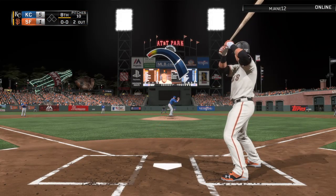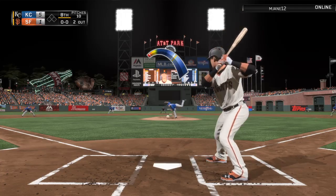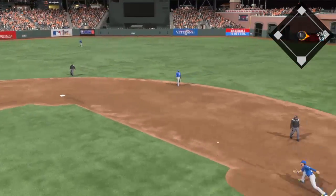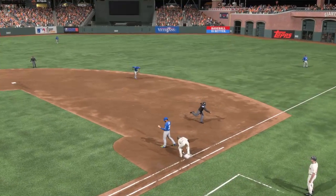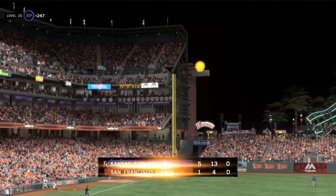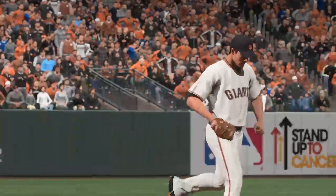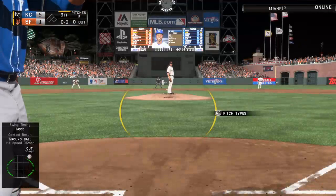The second baseman. He's set. Here it comes. Drilled on the ground to short. Escobar fields it cleanly. And 8 innings have come and gone now as the inning is over. Javier Lopez will come on now to start the 9th for the Giants.